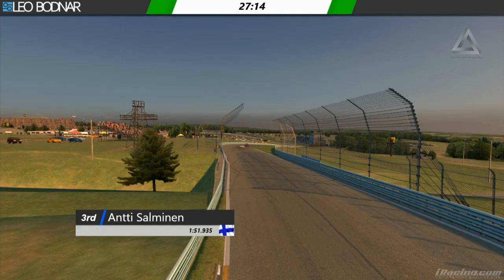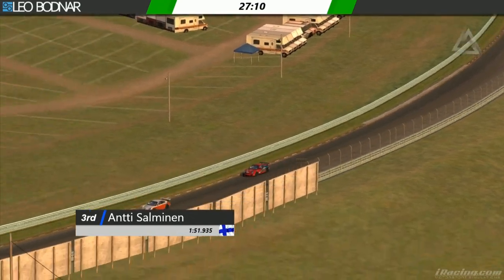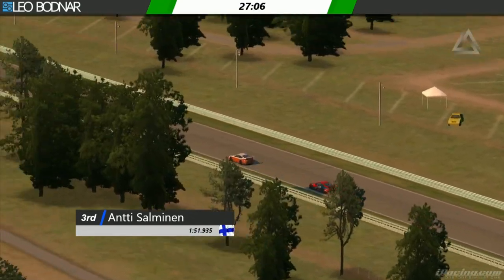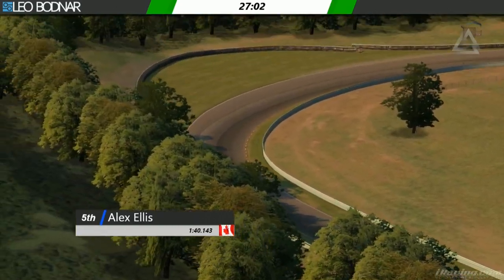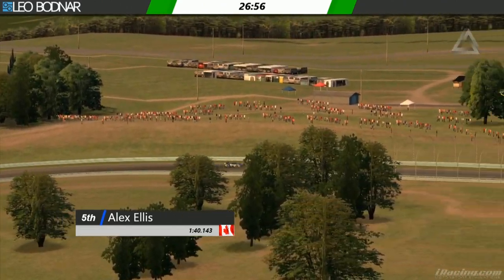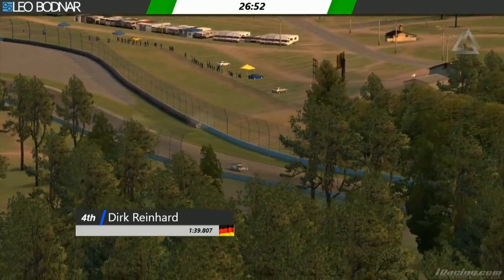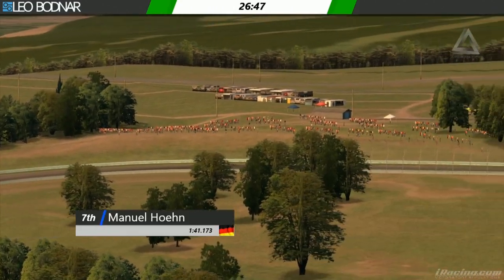We've got some position changes going on in the DP category, helped, of course, by Ben Gregory making a visit to the pits, and a battle going on between Alex Ellis and the car of... Alex Ellis is on his own. Ellis is on his own, but yeah, there was a position change, I think mainly because of Ben Gregory visiting the pits, and with just under half an hour to go in the race, could that be a strategy call?